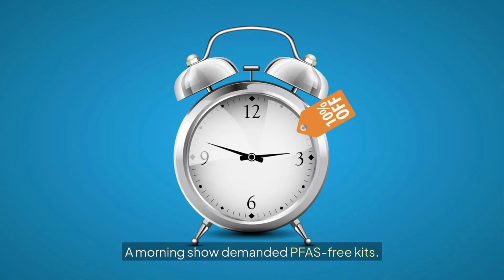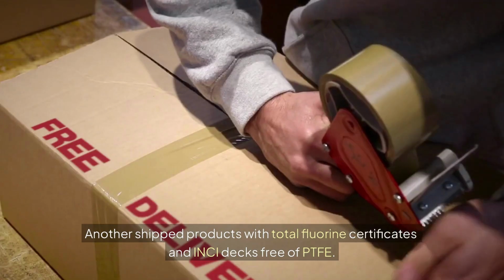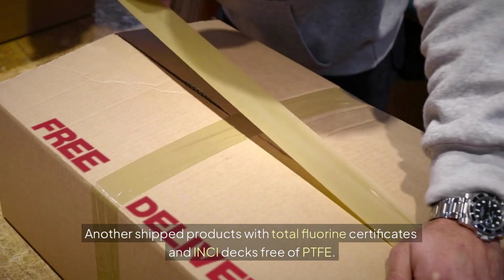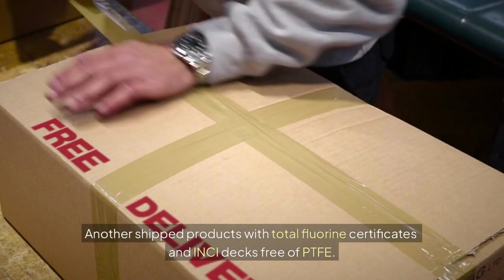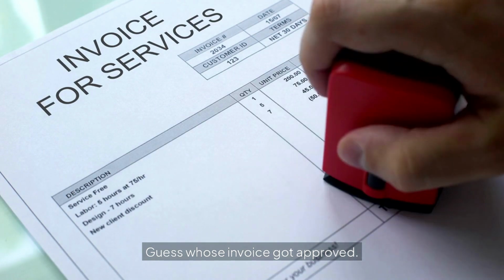A morning show demanded PFAS-free kits. One vendor sent, "we comply with laws." Another shipped products with total fluorine certificates and INCI decks free of PTFE. Guess whose invoice got approved?